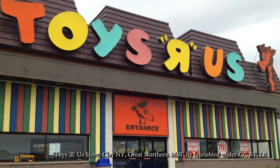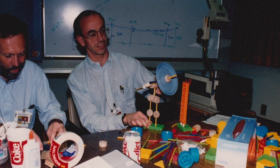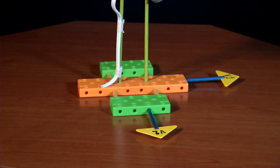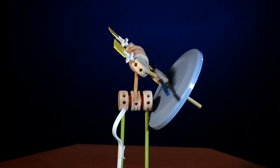I just kind of let myself out of the room and drove to the nearby Toys R Us. People are asking me, can I help you? And I'm going, not easily, you know, this is not really the spacecraft aisle. And about an hour later he came back. And I sat down at the table, he sat down next to me, and I put together a little working model of the high gain antenna.